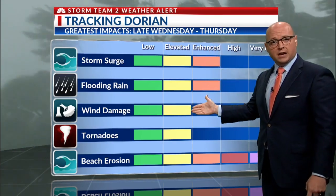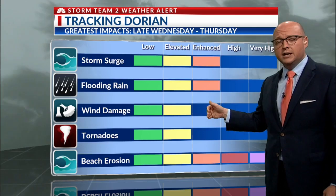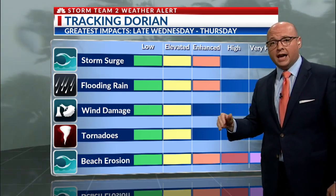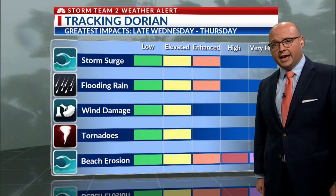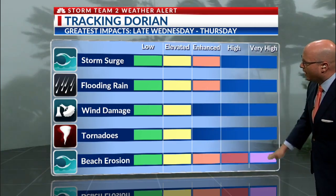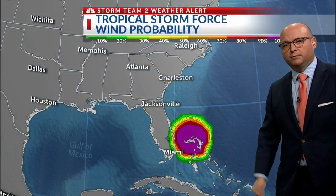Wind damage is an elevated risk, more in the form of scattered tree damage and power outages, but it won't be anything widespread, most likely based off of what we're seeing right now. There will also be an isolated threat for tornadoes beginning tomorrow night and continuing into the day on Thursday. Beach erosion, that's all the way to the top of the scale. Big time surf rolling in, rip currents in there as well. We're going to have some problems on the beaches.